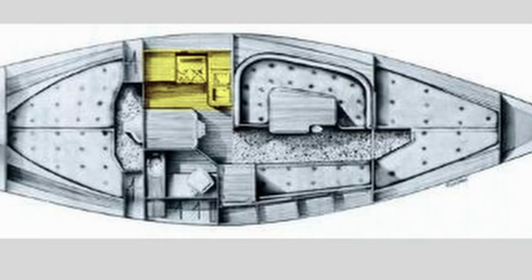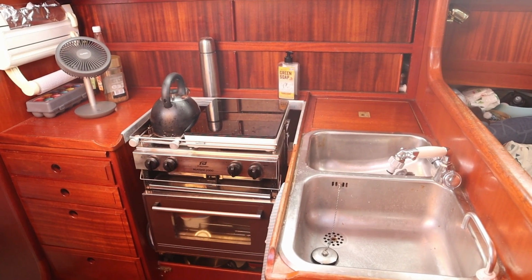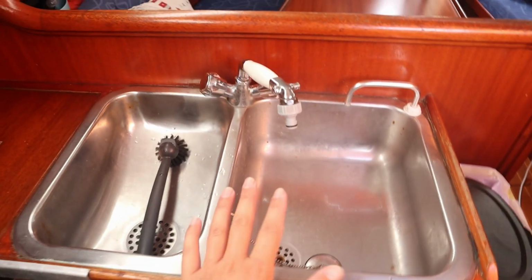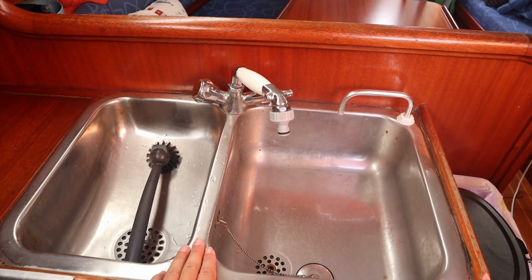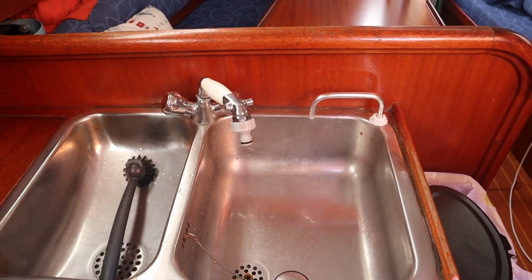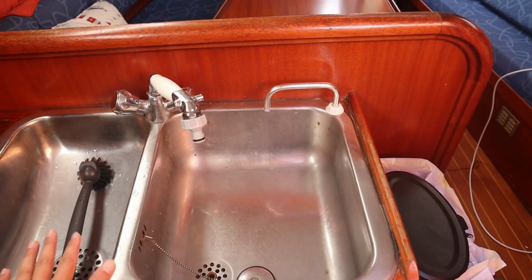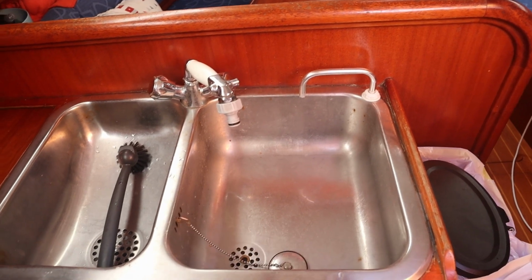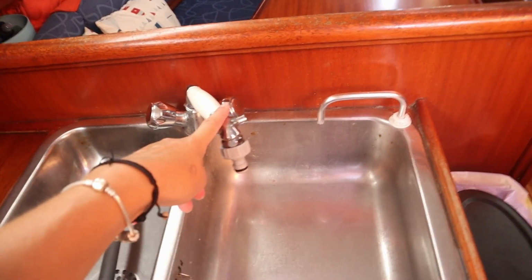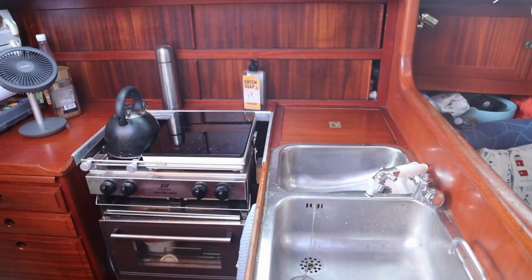So when you enter the boat, on your left you find our galley with our stove and all the kitchenware we have. We have the luxury of two sinks, and I have to say it takes a lot of space, but it is really useful. Put the dirty plates over here and wash them over there. I have an electric pump for the fresh water and a foot pump for our salt water.